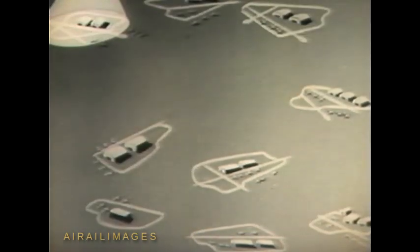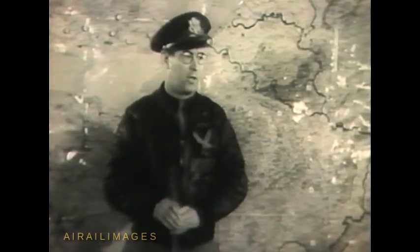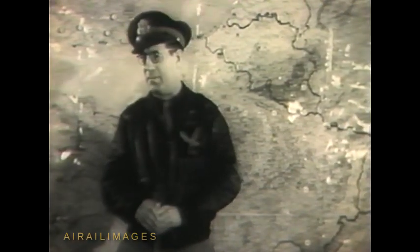At the 351st, the intelligence briefing is completed. Your secondary target this morning is the air park at Tutov. This contains a Focke-Wulf assembly plant, a bombardier school, and you'll love this, it's the country club of the German Air Force.